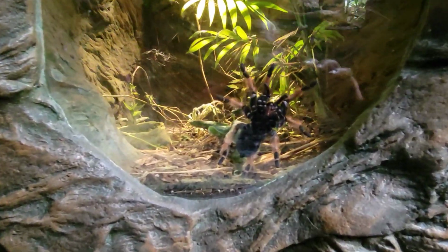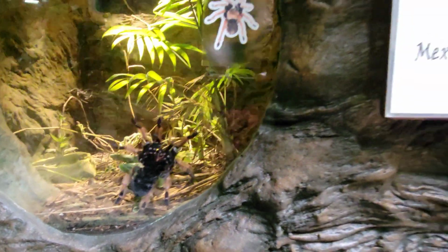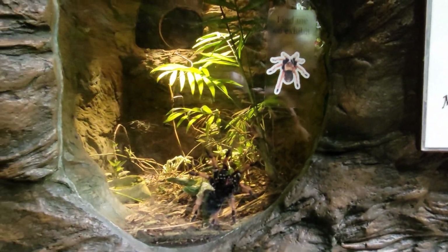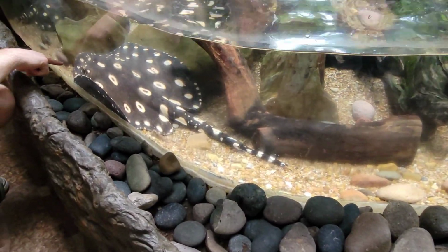You talking about big spiders. That's a big spider right there. You need me to get anything? I'll have a heart attack. Mexican tarantula. Little stingray. Yeah.